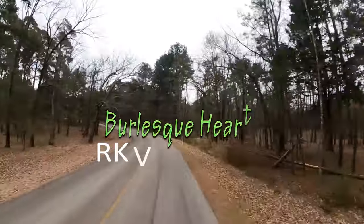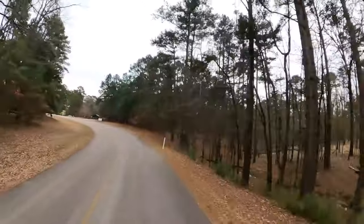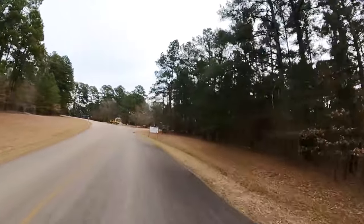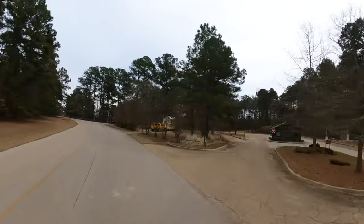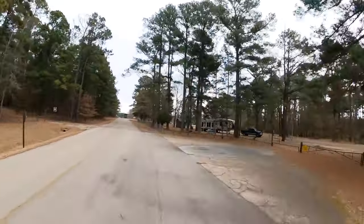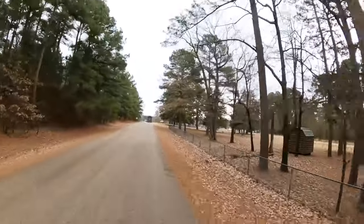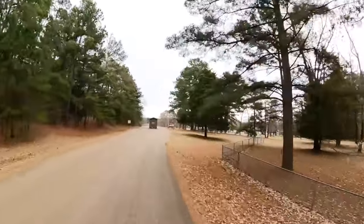There are two parts of Johnson Creek. The first one that we're going to pay a visit to is the day use area, which is to our left here. And then we'll come back and go to the campground loop. There's a little tiny house. One thing that I've been very surprised by is the number of camp hosts here. There gotta be at least 6 or 8 campground hosts.